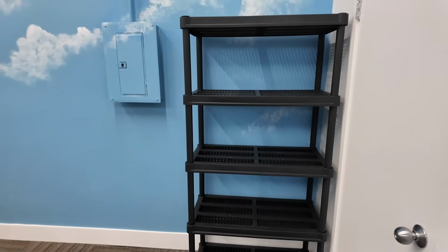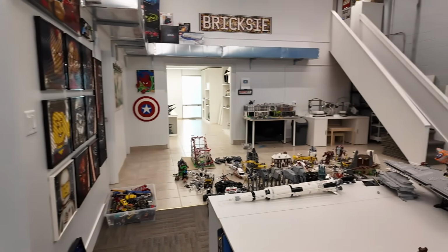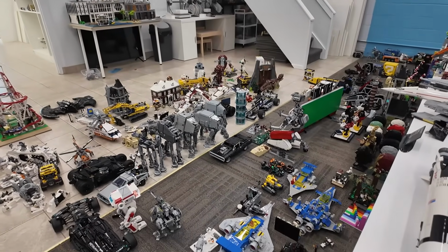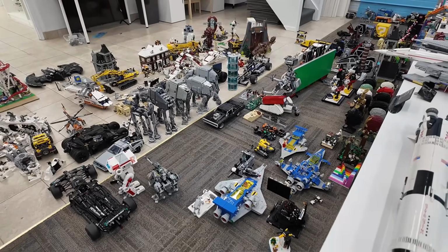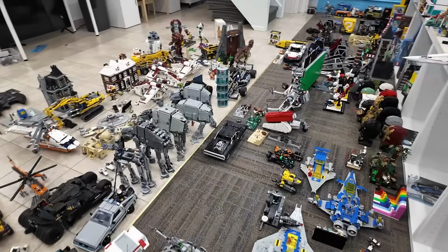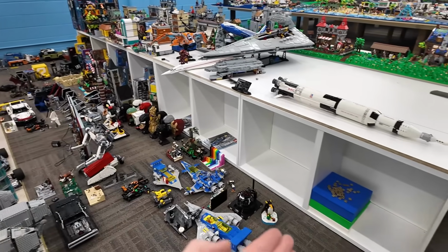There we go. This shelf actually used to be underneath the stairs, and then I set up the 3D print station. So I figured, why not set it back up and get some of this stuff up off the ground, because nobody wants their Lego on the ground. This has got to go. Also, once I get all those sets out of there, we're going to have all that room. We've got all this room here.